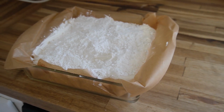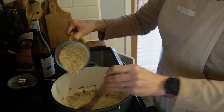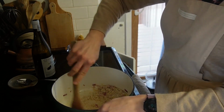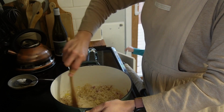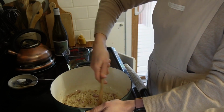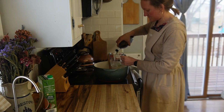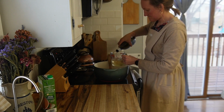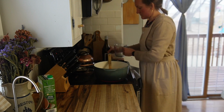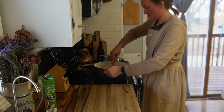So while the marshmallows rest for 6 to 12 hours, I actually let them rest overnight, I am working on our supper meal. We are having a risotto and salmon and the last of my squash, roasted butternut squash. So I am pouring in some wine to deglaze the pan, and the wine was a gift from a friend, actually from Dry Farm. So it worked out perfectly for this recipe as well.